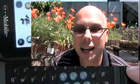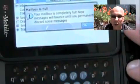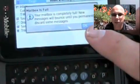Microsoft Exchange ActiveSync support is promised sometime in the next few months. Couldn't get any more specific information than that, but that'll be cool. Hopefully by then they'll roll out a larger mailbox, because again, it's too small the way it is now. Before it even synced with my Gmail, my mailbox was basically full. So they need to work on that a little bit.